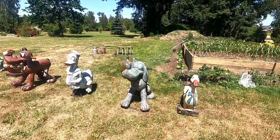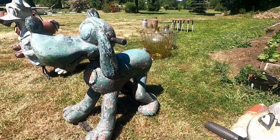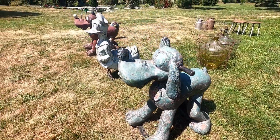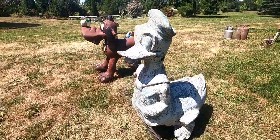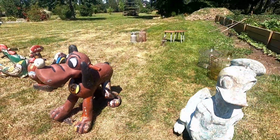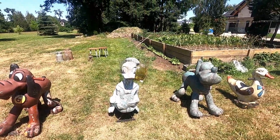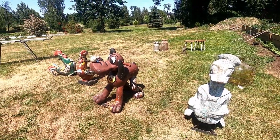Okay, so let's see if we get a little bit closer look here. These are definitely not licensed characters. That is Pluto, and there we have a Donald Duck, and then another Pluto. He's still got his number there. These were actually on a carnival ride, so you know, the things that go around in circles with the big canopy over them and the lights.